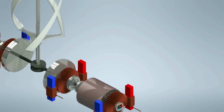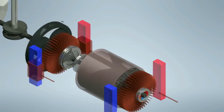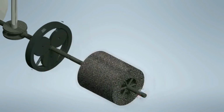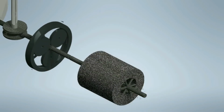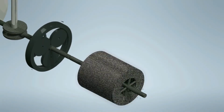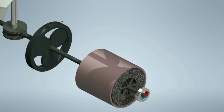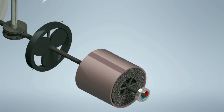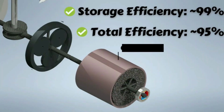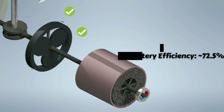Our model integrates a flywheel directly into the wind turbine's transmission and stores kinetic energy while it spins. This is beneficial as there are no energy conversions and therefore minimal efficiency losses. Our flywheel spins in a vacuum chamber and on magnetic bearings to address both air drag and friction, enabling our storage approach with 99% efficiency and a total cycle efficiency of 95% as opposed to the 72.5% of batteries.